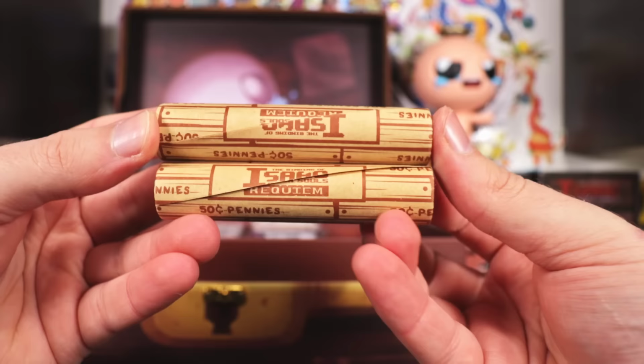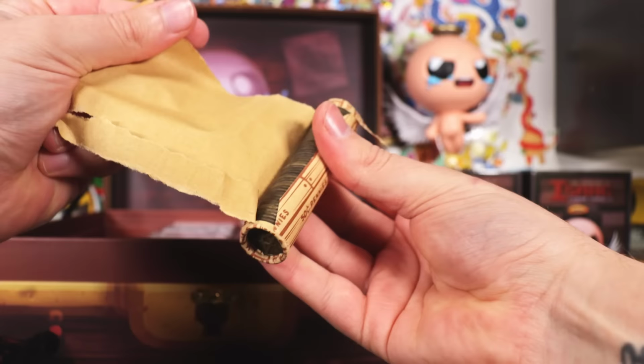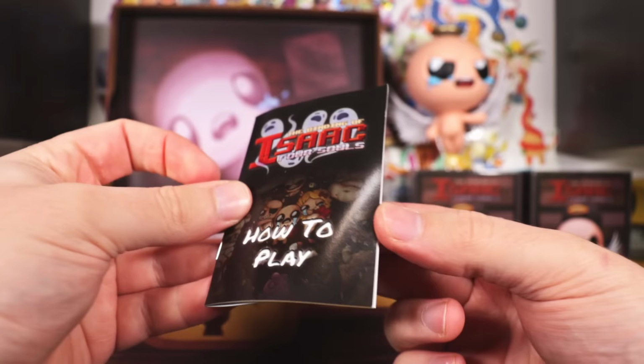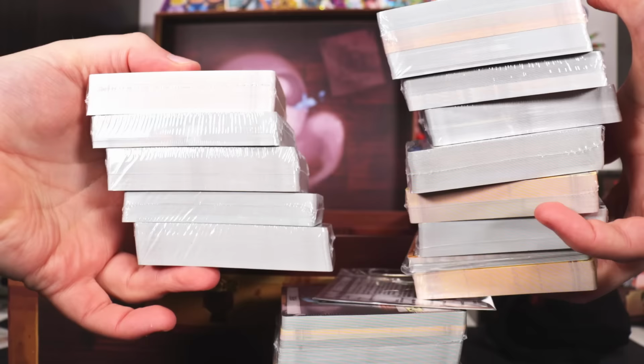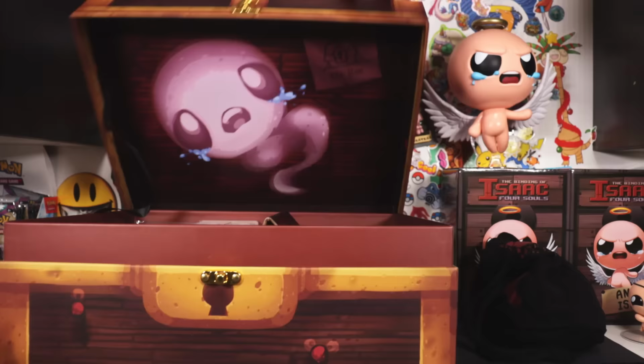Got some more in these cute fake money rolls. I'm assuming it's actually going to have a whole stack. Yes, nice. Oh God. Don't worry, guys. All of that goes into my little sack. This here will actually teach us how to play. We got this. Okay, this is actually an insane amount of cards. I'm going to have to be going through these. Jesus Christ. All right, let's see what else we got first.